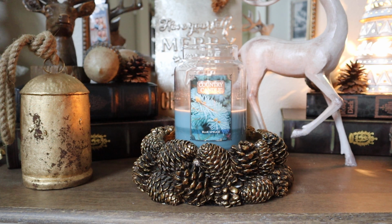Okay, so what does this smell like to me? First of all, this is actually, in all honesty, not the type of tree scent that I really love. I think that Kringle does such an incredible job with holiday tree fragrances, and I will have a video coming out here in the next couple of weeks where I share my must try tree fragrances from specifically Kringle. So stay tuned for that. This would actually not go into that video.